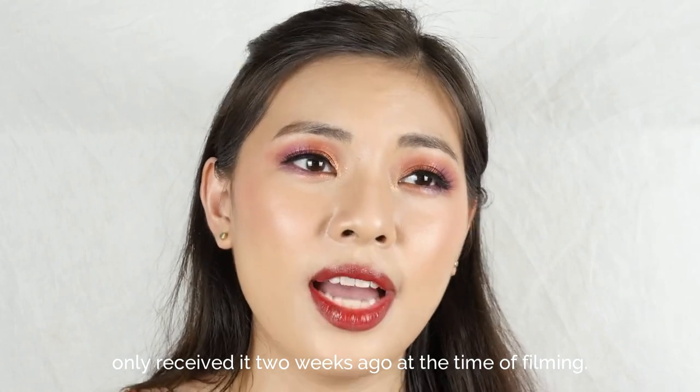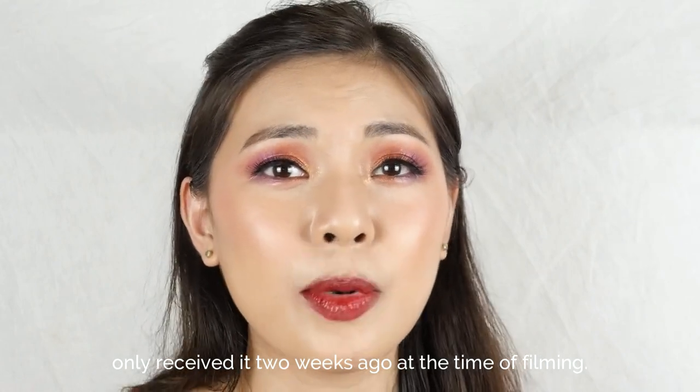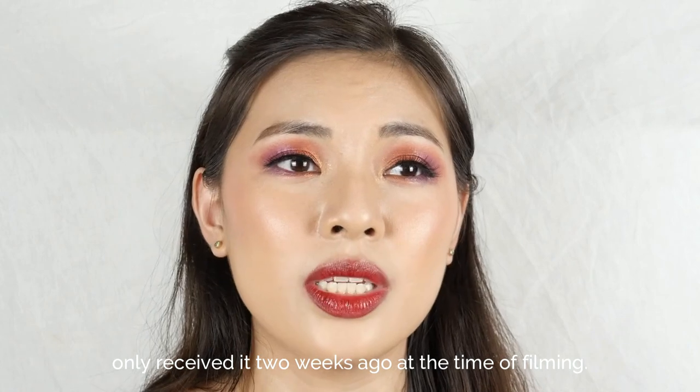So, ayun. I'm just so happy na nahanap ko na rin yung product that is something that fits my ideal glossy lip gloss. This is the one. This is the one that I really, really like. That shine is unreal. It's so, so beautiful.